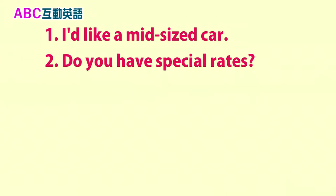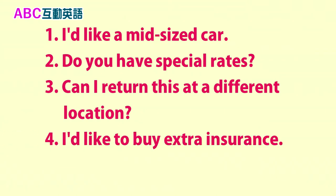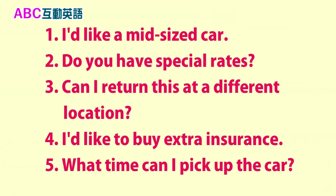Two, Do you have special rates? Three, Can I return this at a different location? Four, I'd like to buy extra insurance. Five, What time can I pick up the car?